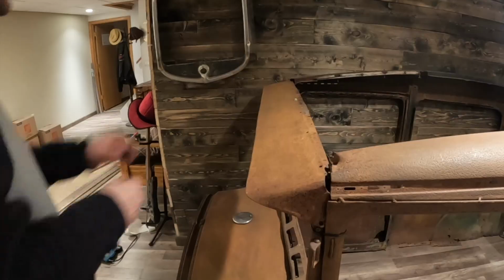Project Side Piece. 1928 Model A Tudor sedan. Traditional-ish custom hot rod. So before we left, I had to take that apart, obviously, to get it out of the basement.